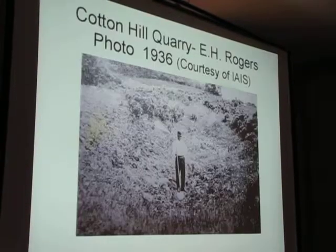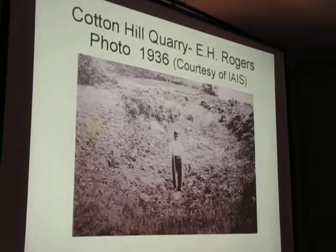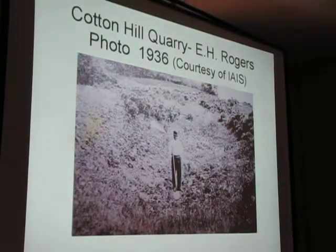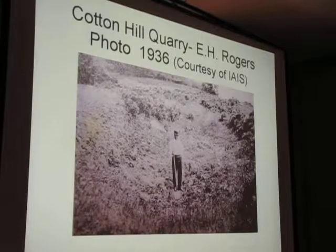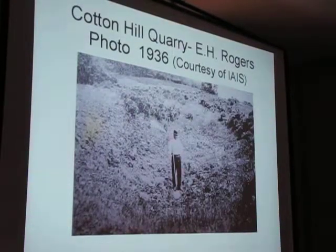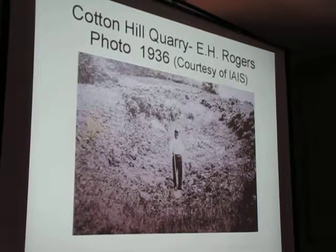Next slide. The only information regarding Cotton Hill in New Hartford is William F. Rogers' extensive collection of soapstone vessels, vessel fragments, quarrying tools, and meager dig notes that mentioned his 9 trips to the quarry pit in 1936. All of these artifacts are at the Institute for American Indian Study, and this picture is courtesy of the Institute.